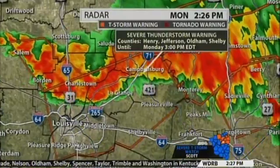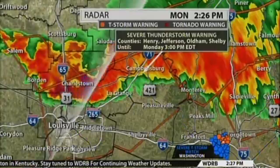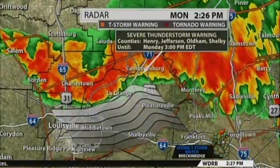We're going to put a tracker on the severe thunderstorm as it dives down to the south and to the east. It continues until 3 o'clock for Henry, Jefferson, Oldham and Shelby County. And I'm going to put a tracker on this one as it does continue its motion across 265 and eventually along 64.